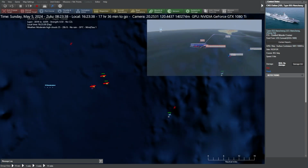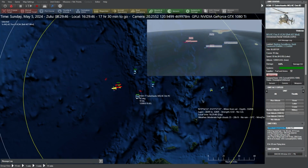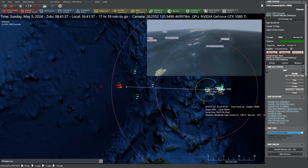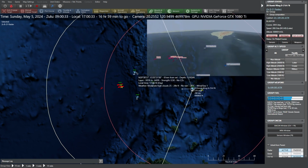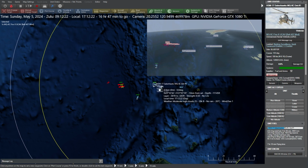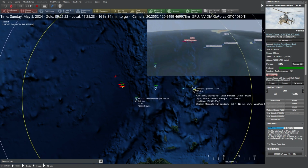Okay, but we do want to get in railgun range. So once again, let's speed up the simulation. Our Zumwalt is leading the charge, and we'll also move our raiders in. And we'll pull our UASs back slightly. We don't want them to get shot down by any Chinese gunners that may have saved a SAM or two.